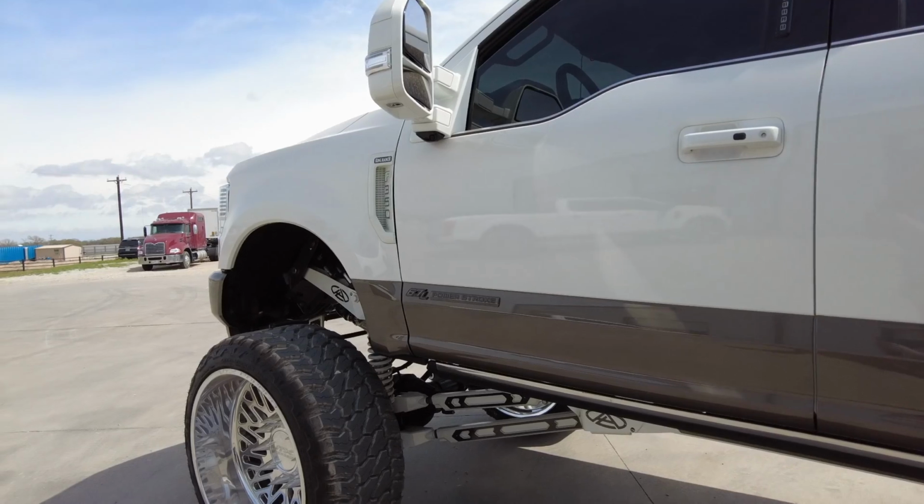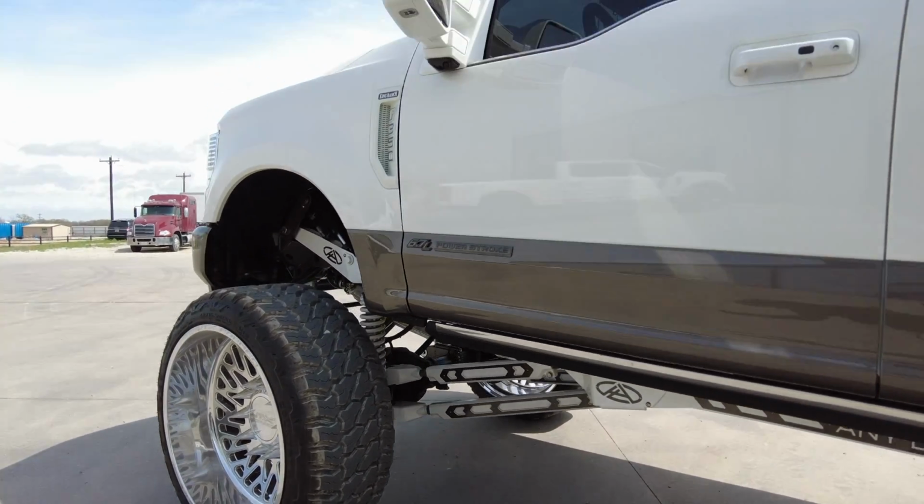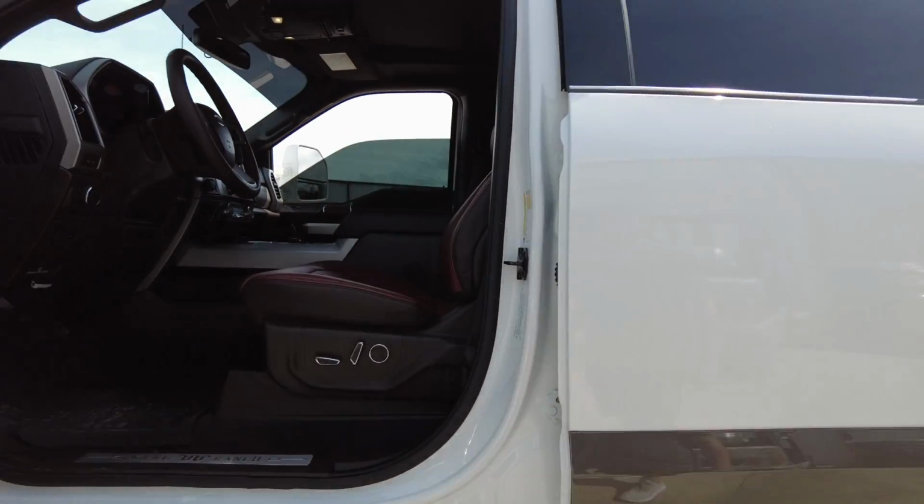These Any Levels, they are built to tow. So I know a lot of people think these are show trucks. Obviously the truck is gorgeous, but it is capable of towing. It's got about 4,100 miles on it.